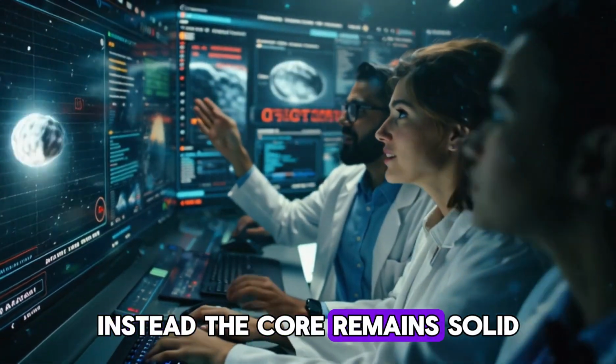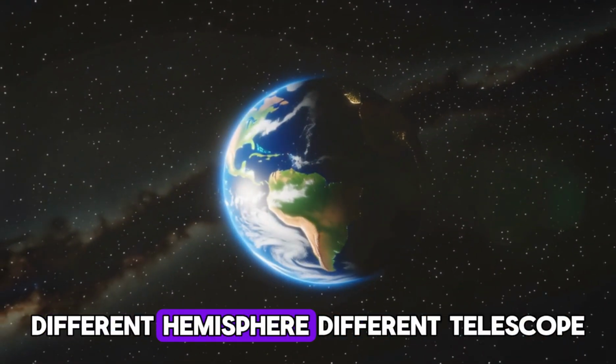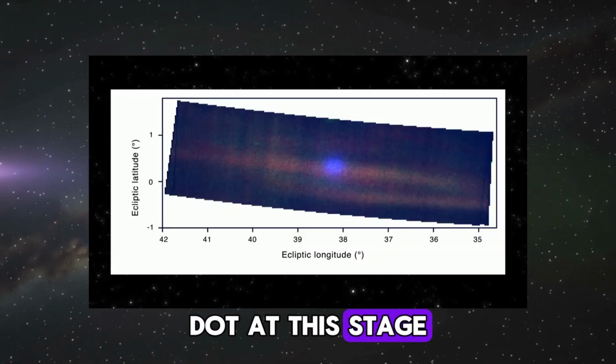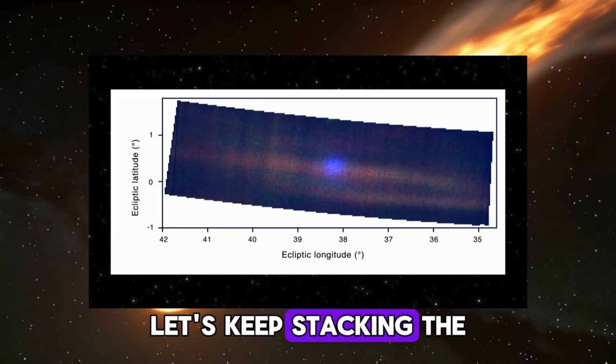Instead, the core remains solid while the surrounding material reveals the same preferred orientation we have seen from Italy and Hawaii. Different hemisphere, different telescope, different night, yet the same behavior. At this stage, the pattern isn't originating from a single setup or observer. It is derived from the object itself. Let's keep stacking the evidence.